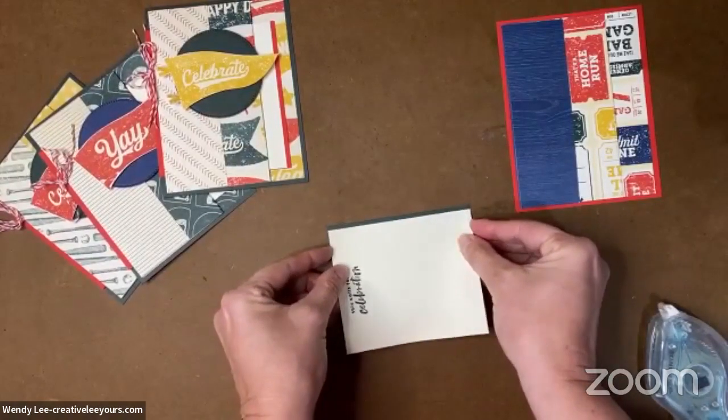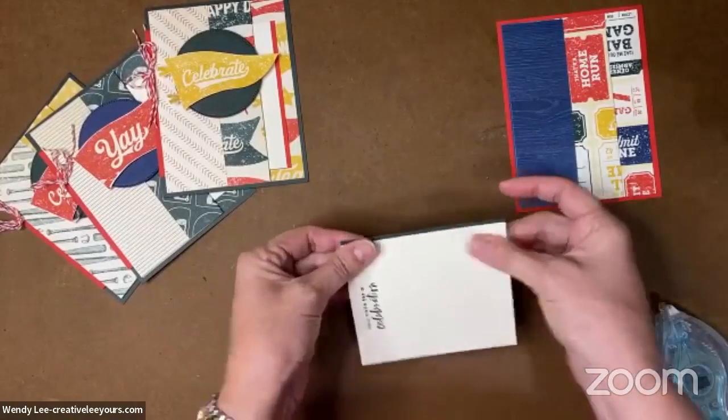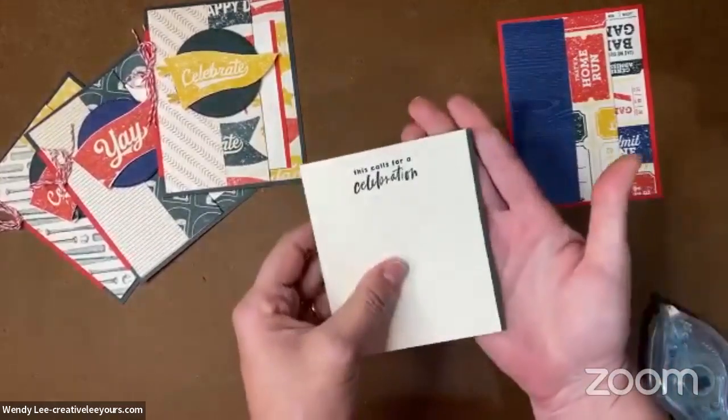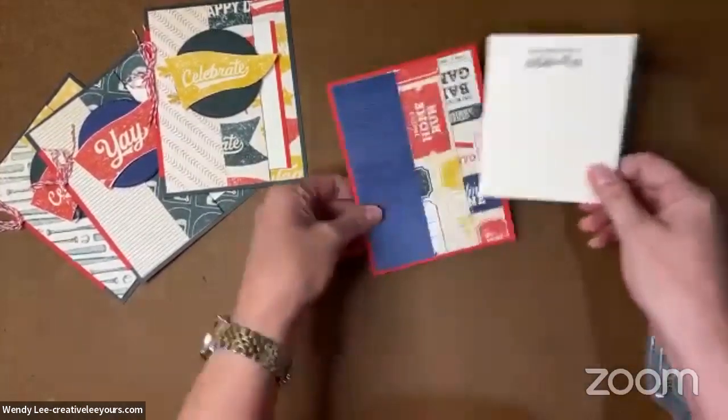This is a really good time to pull out your grid paper. If you use our grid paper or any grid paper, really, this is a great time to lay that down and you can line this up nice and straight with your layers. But I didn't do it. Just a little edge peeking out. I think that's nice. So this will slide right into my pocket.